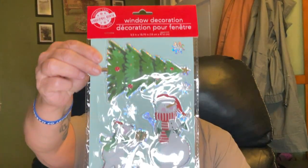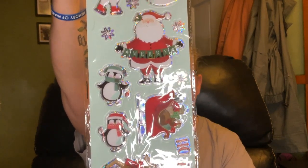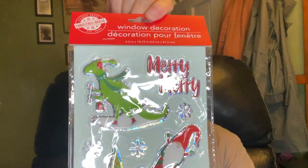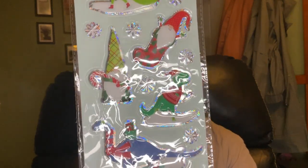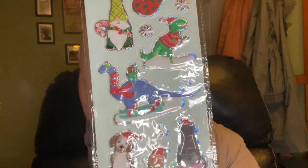All right, now into lots of Christmas stuff. I found these window decorations, and you guys know that I always decorate at work, so these are all going to be going to work. Love these. These are adorable. I think I picked up four. Yeah, there were four different ones. This one has gnomes and dinosaurs and puppies, and look, here's Banks and there's Astro.